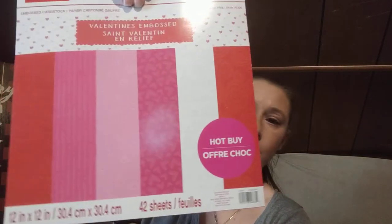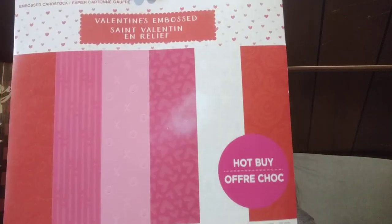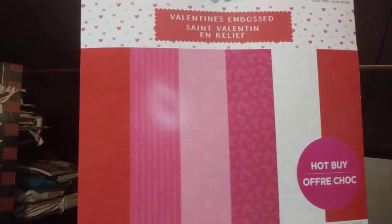Okay, and the last one I got, so it's red, pink, white. These are what it says, if you want to just read it real quick. These are normally $20, so I spent $20 and I got three of them. So that's a steal. I love doing paper crafting too.